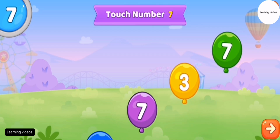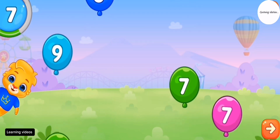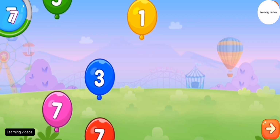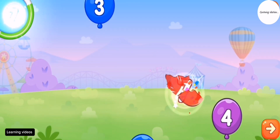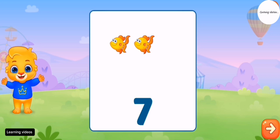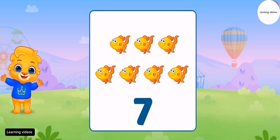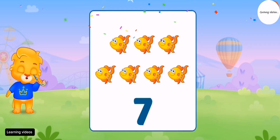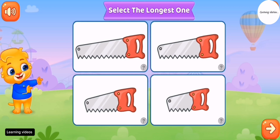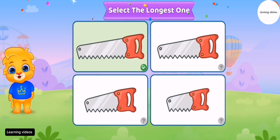Touch number seven. One, two, three, four, five, six, seven. Select the longest one. Woohoo!